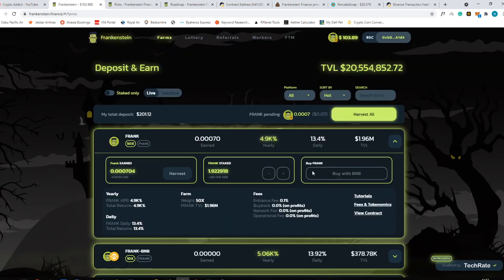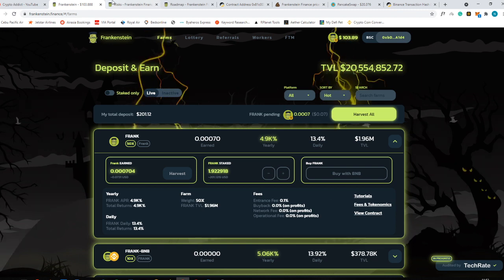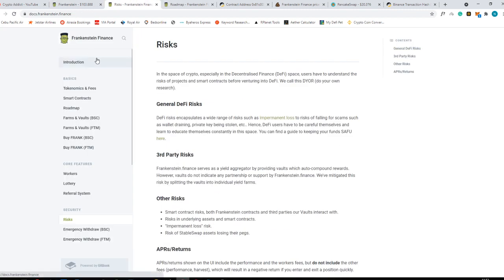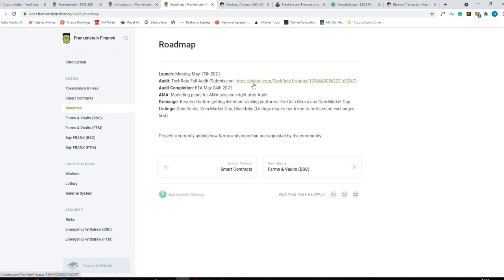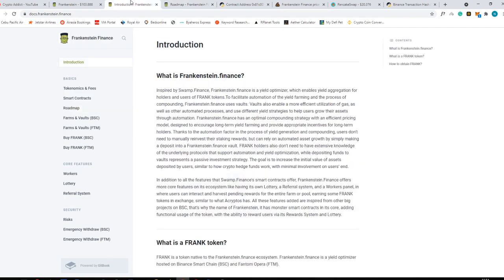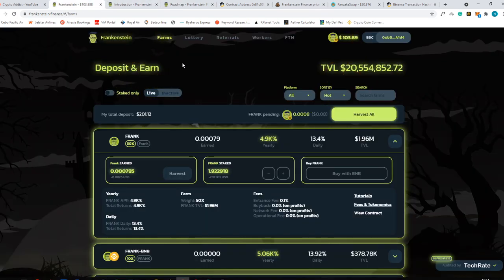They also have an in-progress tech report from TechRate. I think I see it here. So the ETA for completion of the TechRate full audit will be May 24, and of course, there will be some marketing plans for AMA sessions, and they will have listings coming soon, like CoinGecko, CoinMarketCap, and Blockfolio. And they are also adding new farms into this platform.